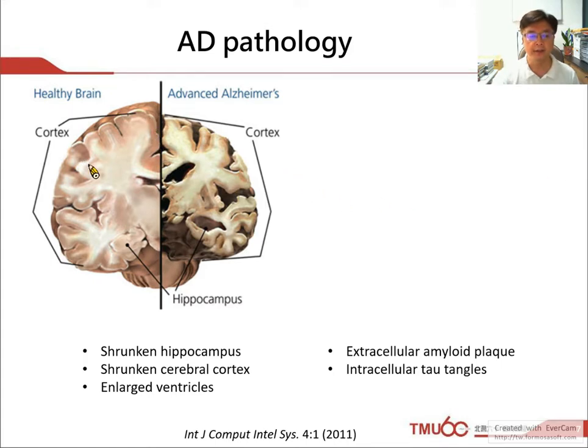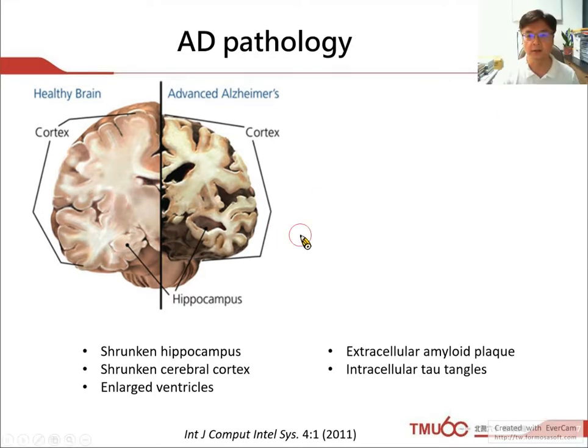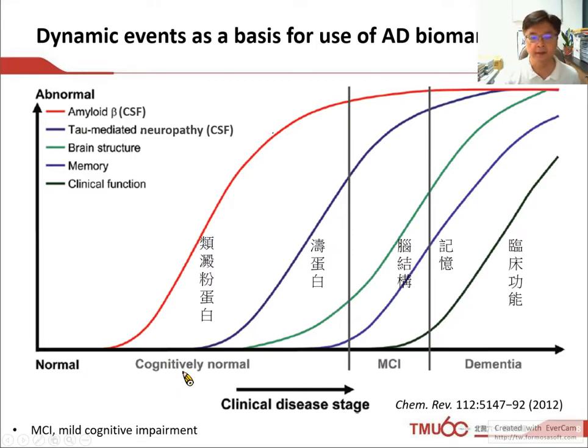Compared to the normal brain, there are shrunken hippocampus and cerebral cortex, and also enlarged ventricles in the AD brain. Let's take a closer look at the cellular level. We can see that there are extracellular amyloid plaques and intracellular tau tangles. With the disease progression, there are a few AD biomarkers to recognize. The first is amyloid beta, and then tau protein in cerebrospinal fluid, and then the brain structural change, memory loss, and finally, more clinical function loss.